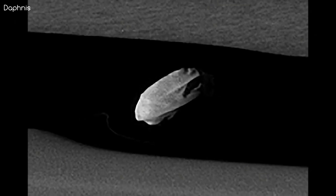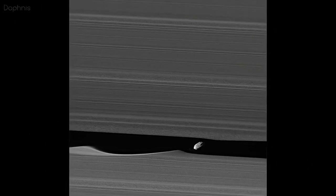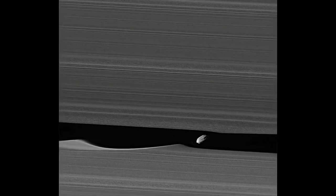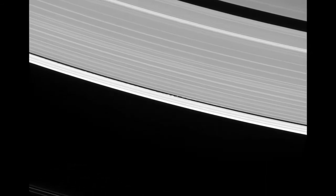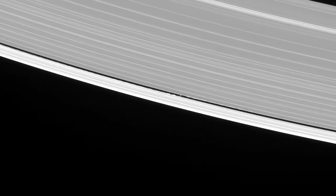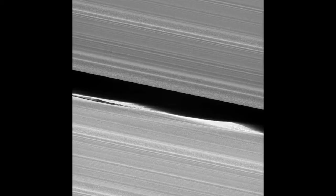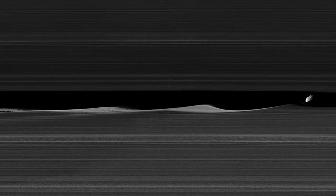Daphnis is another shepherd moon, but sadly not seen in quite so much detail. But due to the gap it's located in, its effect can be seen for hundreds of kilometers. It's only 8 kilometers in diameter and found in a very narrow gap in the A-ring called the Keeler Gap. Its gravity is very weak, but it's just enough to whisk the nearby dust particles as it brushes by. This creates these waves or ripple effect in the nearby rings, sometimes even ripping material directly out of the ring, visible in this little trail here.